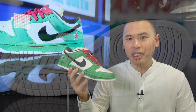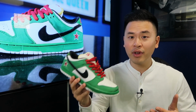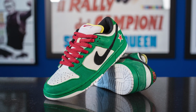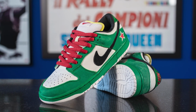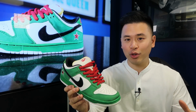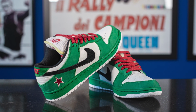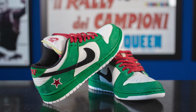All in all, the Heineken SB Dunk is rightfully considered one of the most iconic and most beloved SB Dunks of all time. Having this in hand, truly it is a beautiful sneaker, and the color scheme, the quality, the materials, all that stuff is definitely top notch. I know for a while, Nike SB started taking some of the iconic colorways of the Dunk Lows and turning them into Dunk Highs and vice versa, so who knows, maybe down the line we'll see a Heineken Dunk High, but until then, all we're gonna have is this low version.